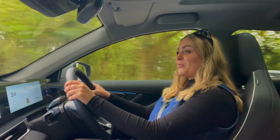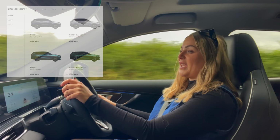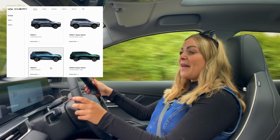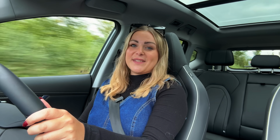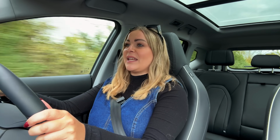Here in the UK, the brand has made its debut at a big event in London, showing a complete lineup of SUVs. But to start with, only two models will be available, this Tiggo 7 and the larger Tiggo 8. Others will follow on later. Crucially, every Chery comes with a 7-year, 100,000-mile warranty, plus 3 years of RAC breakdown cover. Parts supply is also being handled by DHL, so replacements can actually reach dealers quickly, often in as little as 24 hours. For a brand new name in Britain, that reassurance is really important.